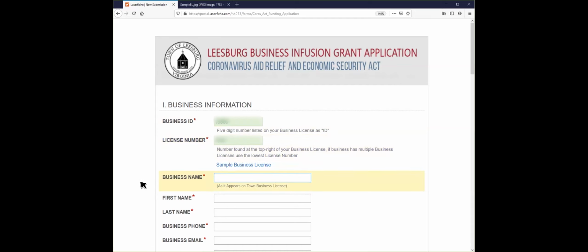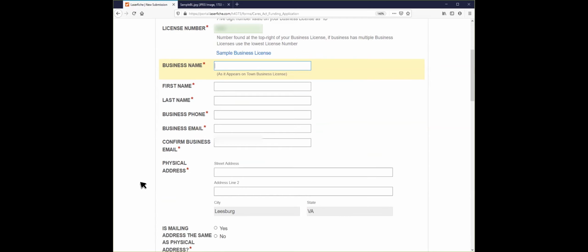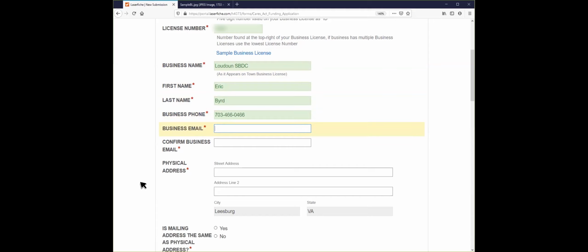From here on out, you can basically enter any information that you want, but you're going to want to make sure that you enter the accurate business information so that when the application is actually processed, they will have the information that matches your business license filing in the town records. So then we put in the owner contact's first name, last name, a telephone number, and email address.